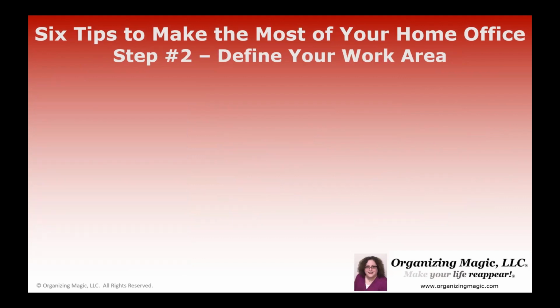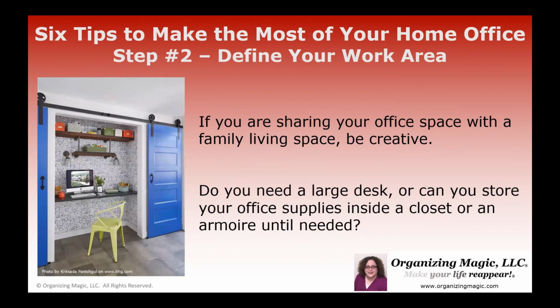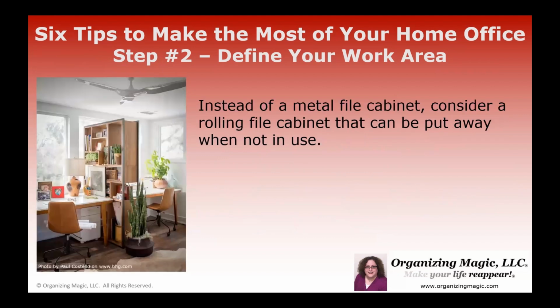Once you've figured out where you're going to set up your home office, step 2 is to define your work area. If you're sharing your office space with a family living space, be creative. Do you need a large desk? Or can you store your office supplies inside a closet or an armoire until needed? Or can you store your entire office inside a closet, as seen in the picture here on the left?